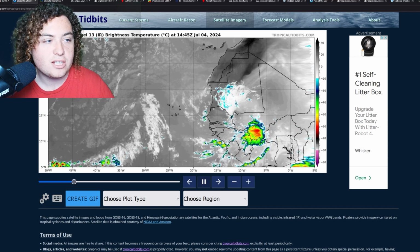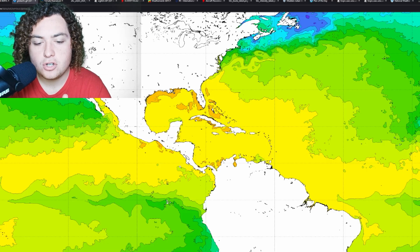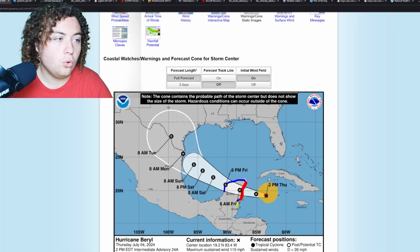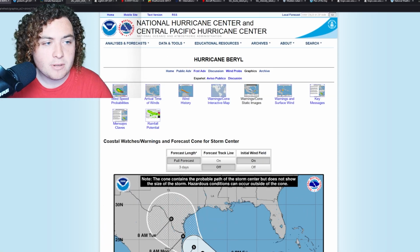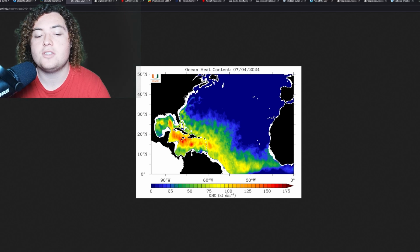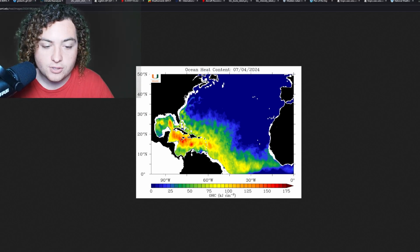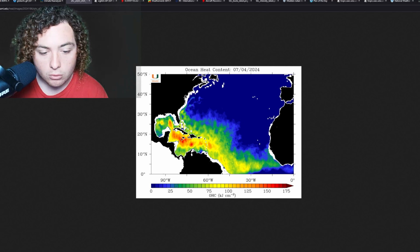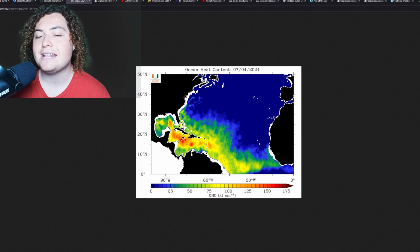What tropical systems tend to do with these kinds of waters is whenever you see a hurricane form, they cool the waters, especially if they're moving slow enough. Beryl hasn't been moving slow enough to really cool the waters at all. As a matter of fact, it's still moving at 18 miles per hour, and it hasn't been moving slow enough to allow this ocean heat content to cool off. As a matter of fact, it's getting worse in a lot of areas right now. Even after Hurricane Beryl, we're seeing 150 to 175 OHC areas all over the place at this current point. We're seeing a couple of areas crack 175 OHC near Jamaica. Yeah, it's still pretty insane.